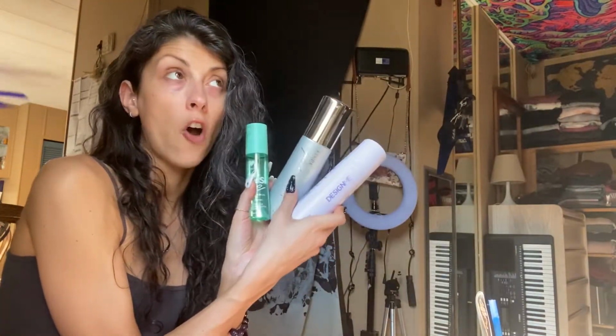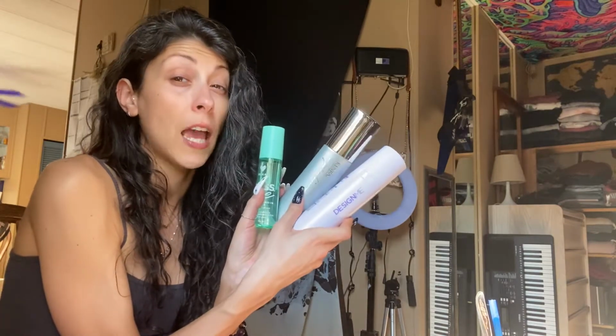So these are my ride or dies, 100%. I can pretty much live with these 3 products. This is my, if I can't afford anything, especially because the Kenra, these are all salon products, so they're all a little bit more expensive than what you would get at Shoppers or at the drugstore or something.